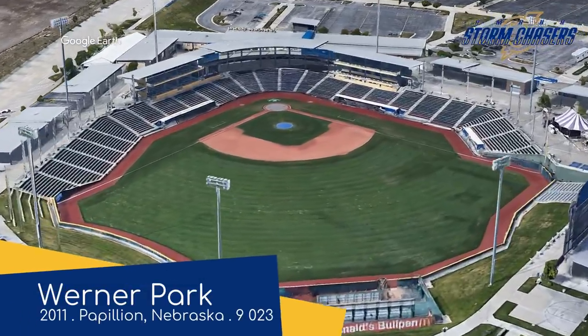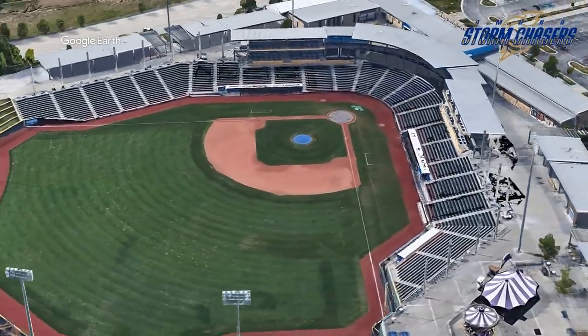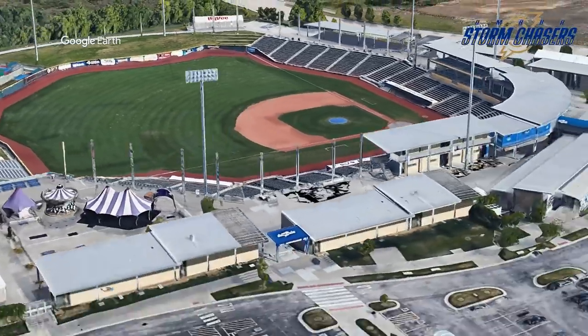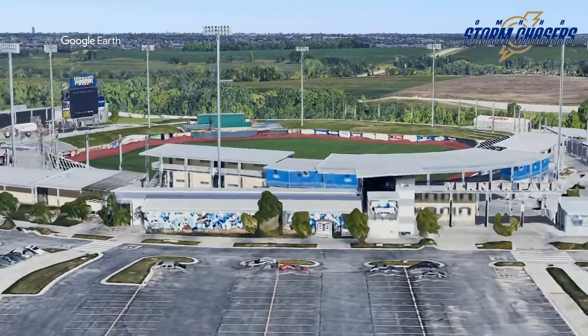Werner Park is located way out in the outer reaches of Omaha, and so from the seats, there's no view of the city or anything, it's just some fields. But to be honest, I kind of like that.